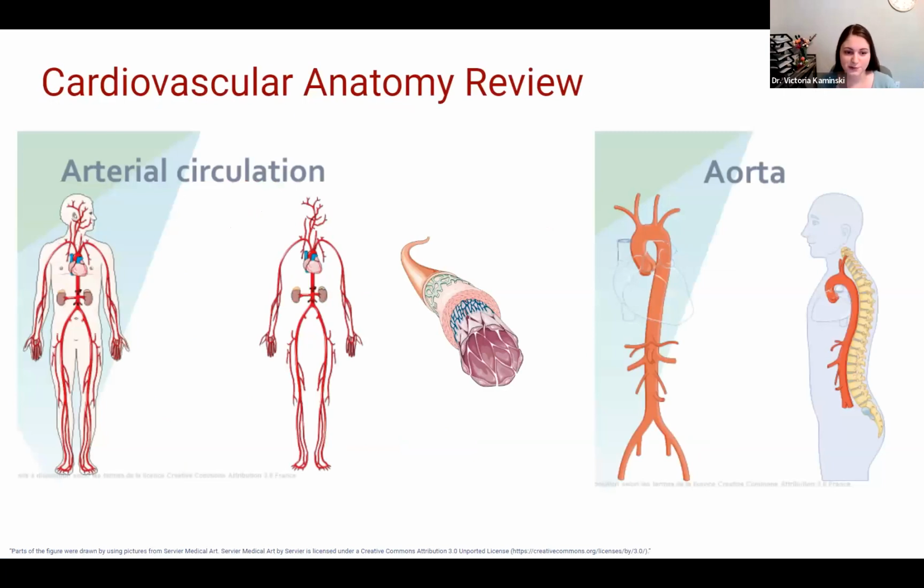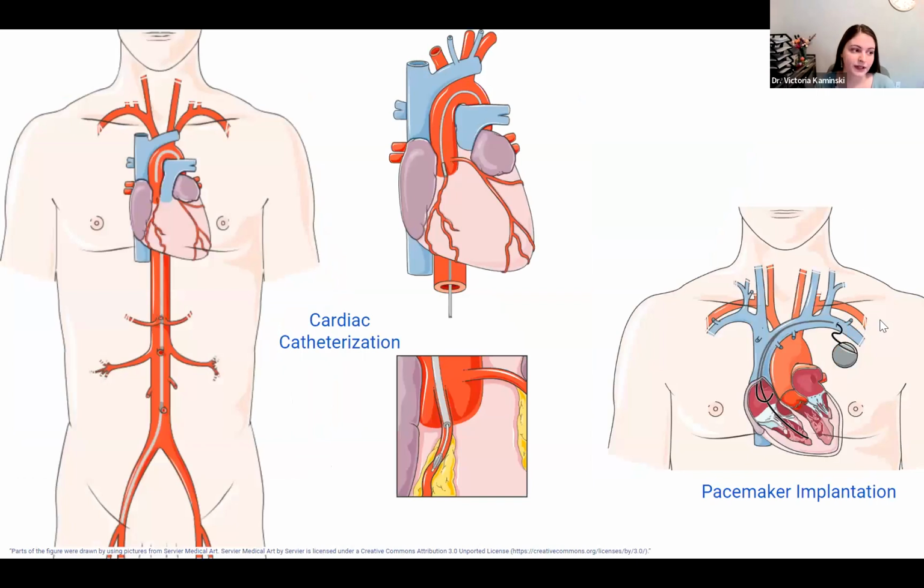So now we're going to talk about cardiovascular. And so, of course, we start with a review of the anatomy and where we are seeing arterial circulation. On the left-hand side of your screen, you can see all of the arteries and how those are filtering through the body to the peripheral system, as well as a good depiction of the aorta and how that factors into the heart.